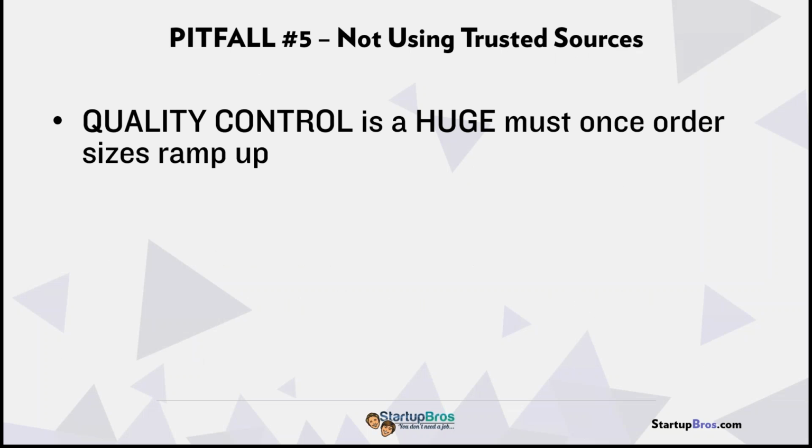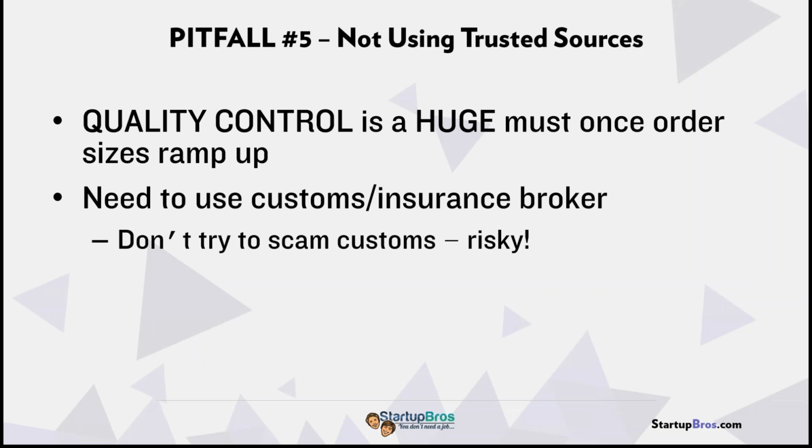Now, pitfall number 4 is not using trusted sources, right? Quality control is going to be a huge must for you once order sizes start ramping up. For our clients, it's about the 3rd or 4th order. For you, it's going to be whenever you get to about the $5,000, $10,000 order level. That's when you're going to want to start using quality control for each and every order. The quality control company that we recommend for our clients is called V-Trust. If you just go to v-trust.com, great company there. Lots of good ones out there, though. Asia Inspect is another good one.